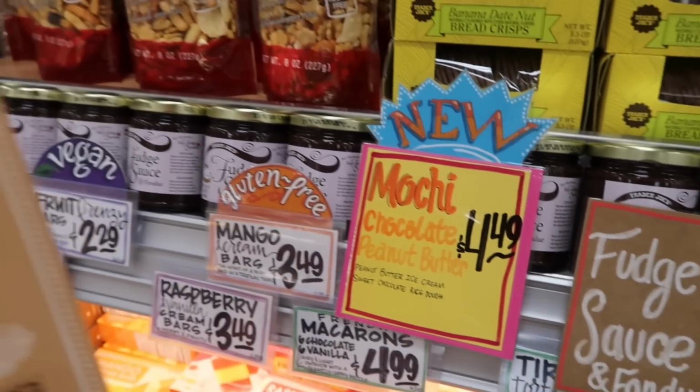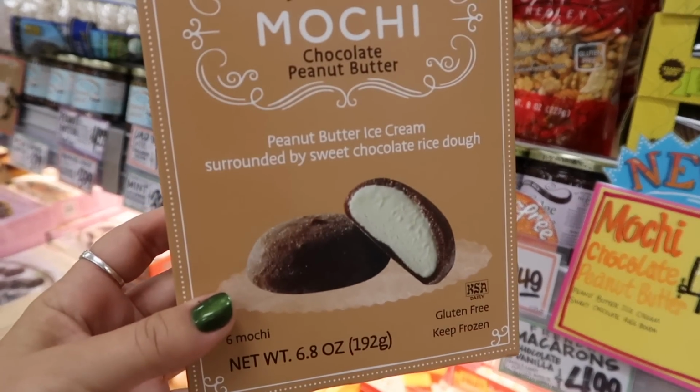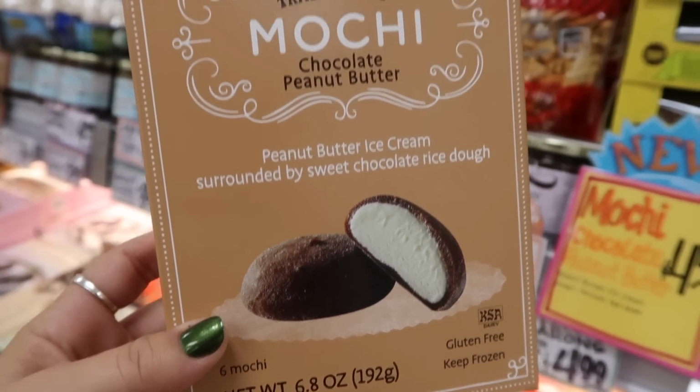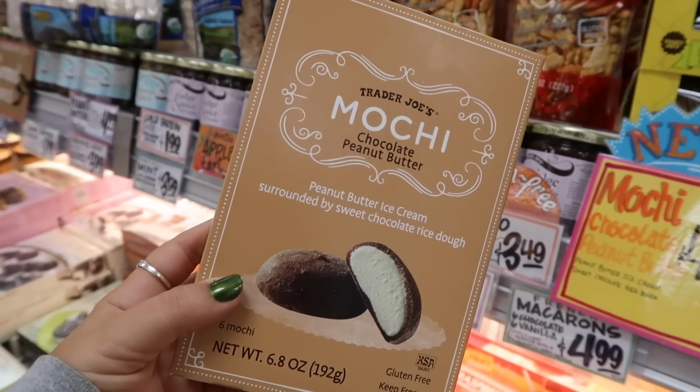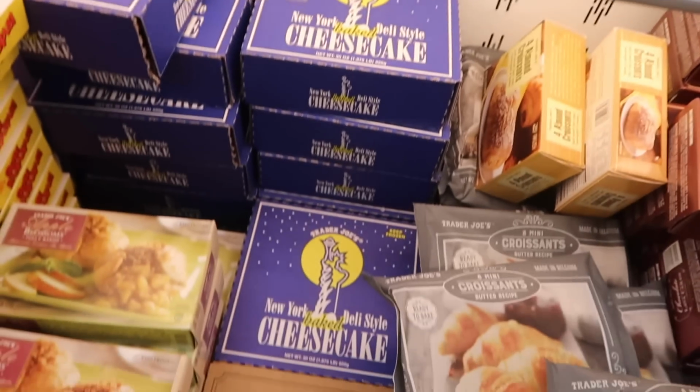And if you love mochi, there is a chocolate peanut butter box of mochi. I don't like peanut butter, but if I did, I would probably get this just because of the chocolate mochi on the outside. It was a very hard thing to see and very tempting.